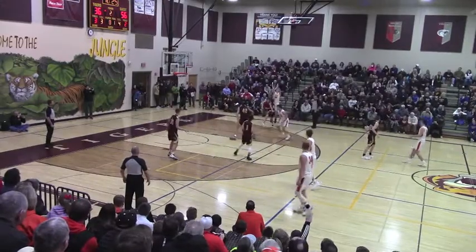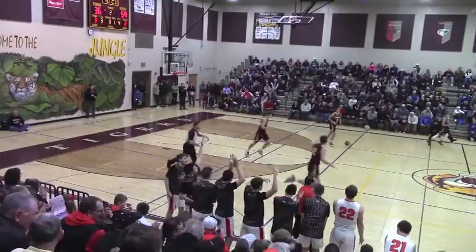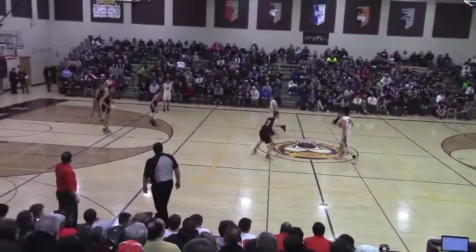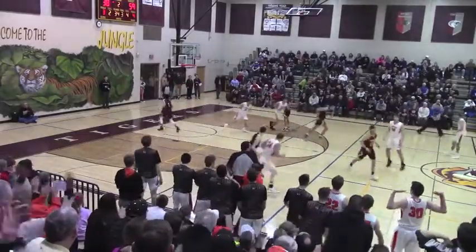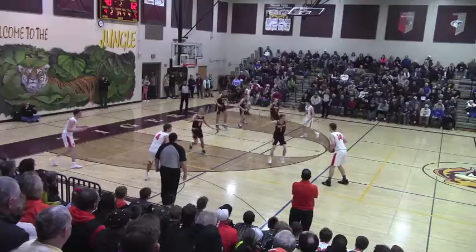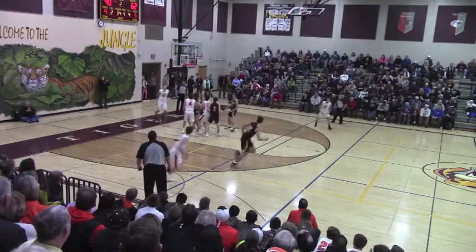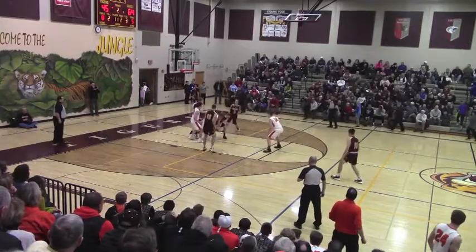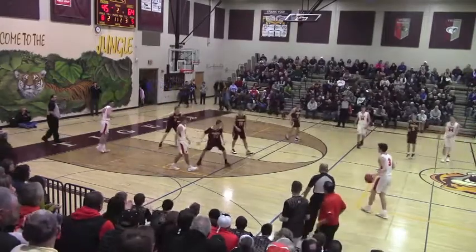Cross court to Justin Rose. He is open for three, and it's good again. Justin Rose, his fourth triple of the game. Here's Heisey, and this time Heisey will flip it down with two hands. That was a vicious dunk by Nate Heisey. Here's Justin Woolers to the rack, lays it in. Woolers' first free throw is no good. And Jake Woolers is going to get the rebound again.